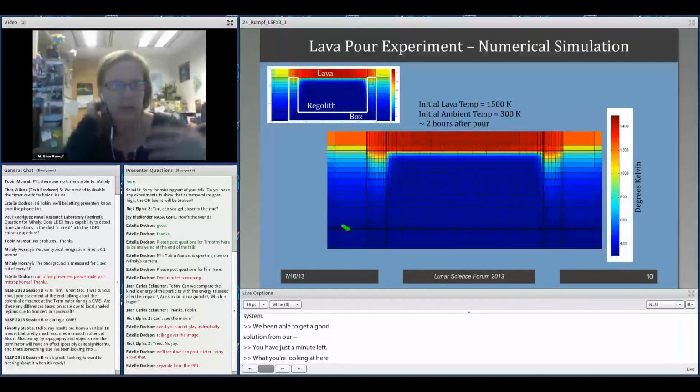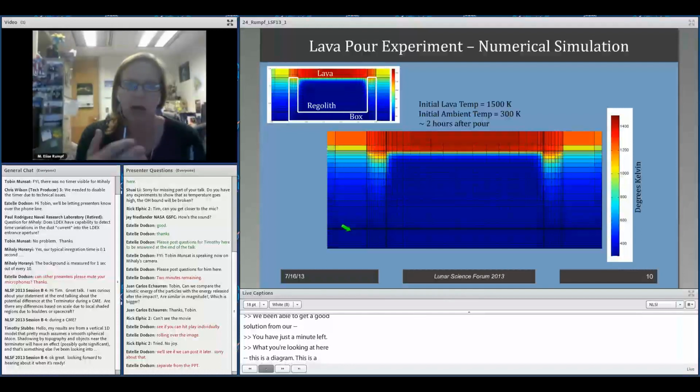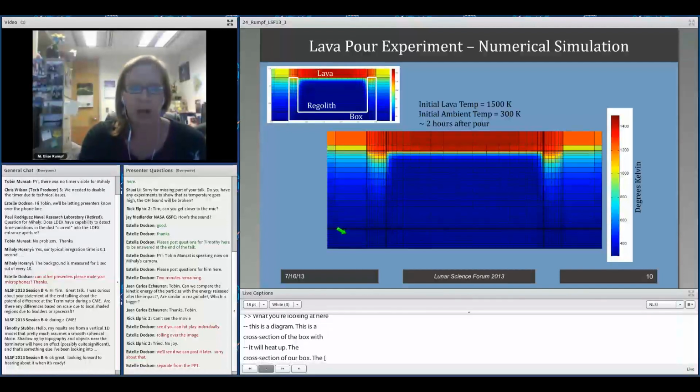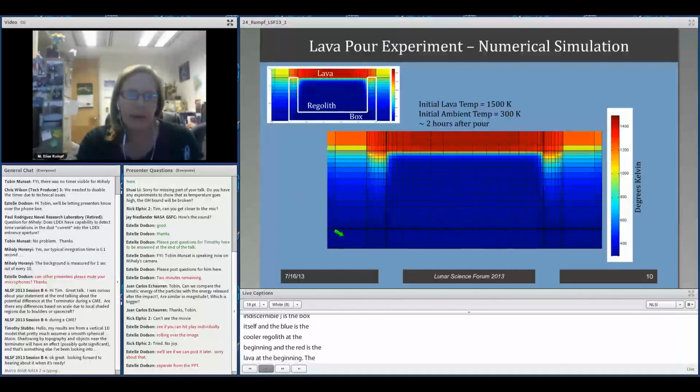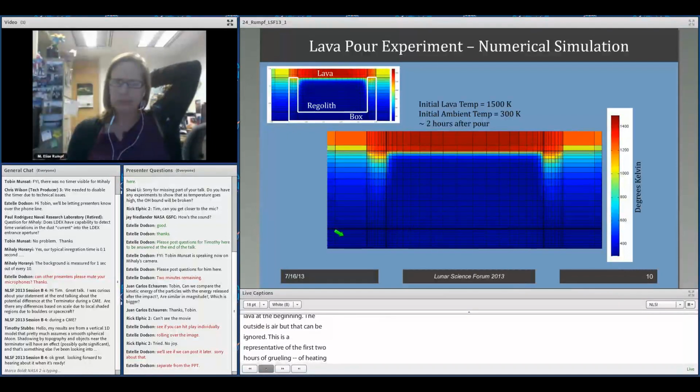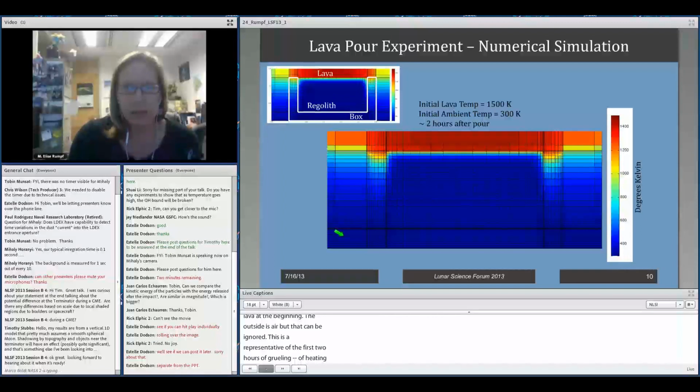So what you're looking at here, you can see it in the diagram. This is kind of a cross-section of the box. Within it, I'm going to play a movie and it'll heat up. So the cross-section of our experimental box, this fine grid here is the box itself. The blue is the cooler regolith at the beginning, and the red is the hot lava at the beginning. The outside is some air, but that can be ignored. This is just representative of about the first 2 hours of cooling, of heating of the regolith.